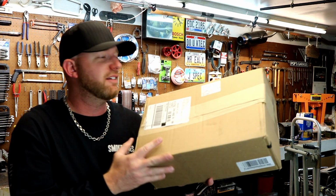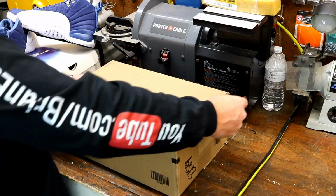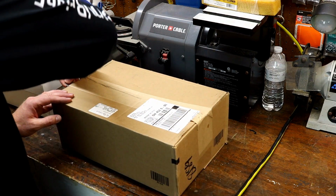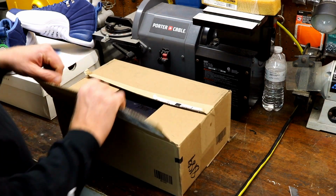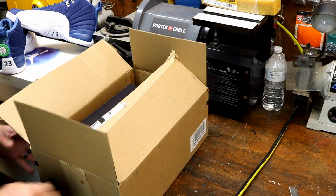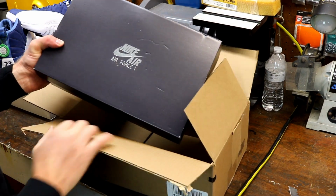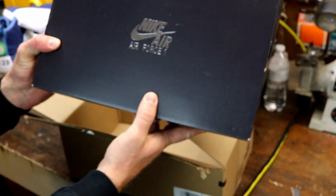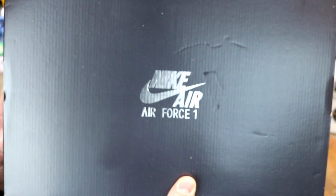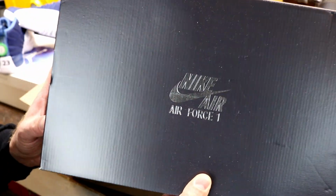Second pair of shoes, if you're bored and you want something to do, these are not such a big deal. Just thought I'd get these for a specific reason. Let's go check them out. All right, it's gonna give it away. Huh, I wonder what's in there. I wonder what these are.